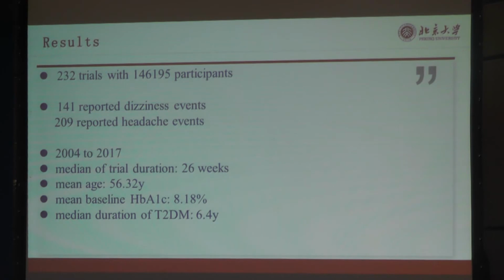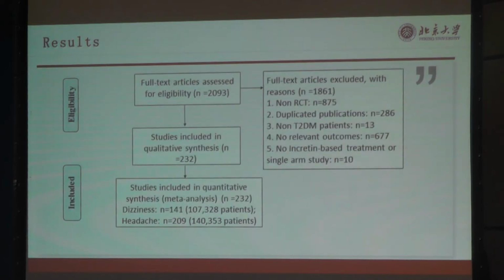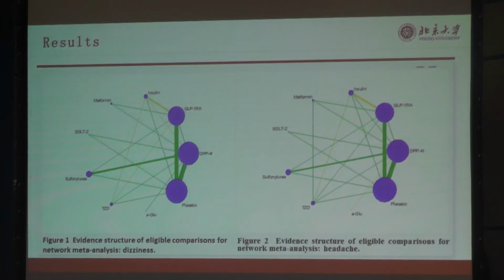Here is some basic information of our results. Finally, we included 232 trials, including about 146 participants. Among these trials, 141 reported the outcome of the disease and 209 reported headache. And also some information about the publication years, the trial duration, the mean age, and so on. This is a flowchart of our study. At first, we searched more than 16,000 titles or abstracts from different databases. And then finally, we included 232 trials.